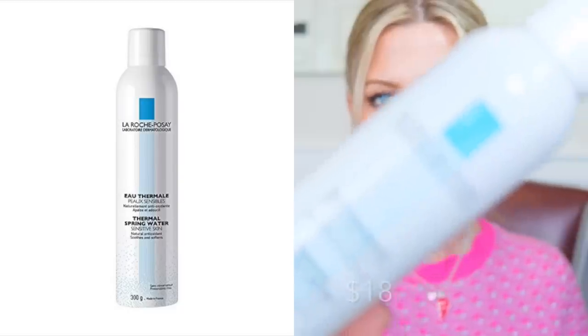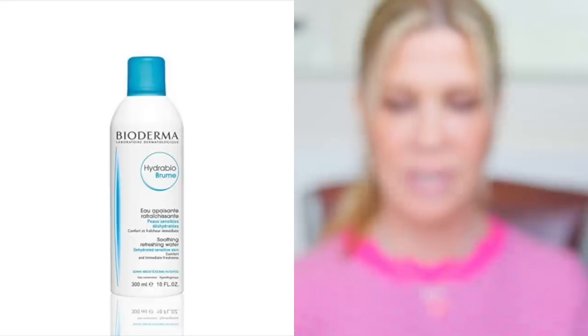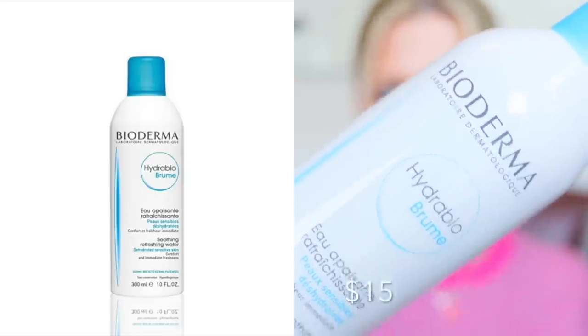Okay, also along the kind of toner, essence, that kind of thing, I also love this mist from La Roche-Posay. So if you're somebody that likes to mist your face, this one is really, really good, and so is this one from Bioderma. Now, the reason why I even like these at all is if you're using a hyaluronic acid or even a urea product, they draw water to them. And I really recommend to put them onto already slightly damp skin. The reason why is because it has that water available to it to pull, plump, hydrate your skin. Absolutely fantastic. And I love both of these so much. They're inexpensive and they're a great way to just get really beautiful water onto your face.